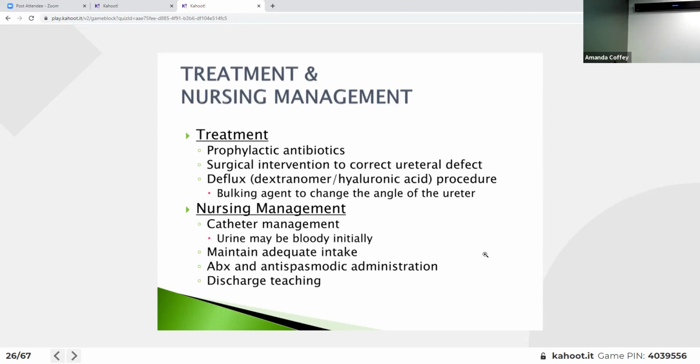Surgical intervention to correct the defect. So you're going to have reimplantation of the ureters. They might do a Deflux procedure, okay? It's a bulking agent to change the angle of the ureter. It's injected beneath the mucosa of the ureterovesical junction to change the angle of the ureter during cystoscopy.